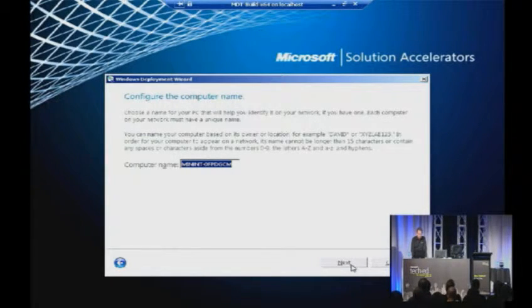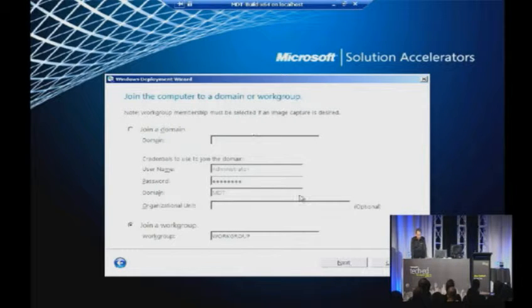Click Next, give it a computer name, which doesn't matter on a reference machine. Now, anytime you're building a reference image, you really want to leave it in a work group. That's the official Microsoft stance. Don't join it to a domain because then it picks up group policies and other remnants that you really don't want inside of your image. So leave it in a work group. If you try to put it into a domain and then wonder why MDT doesn't give you a choice to capture the image, we're trying to enforce that. So we won't show you the capture option unless you say join a work group. We'll see that here in a couple of screens.